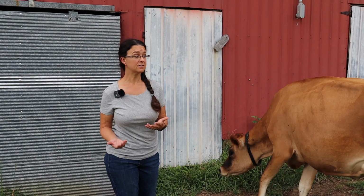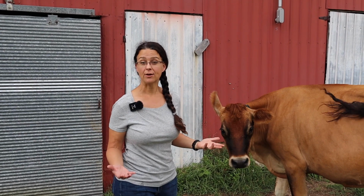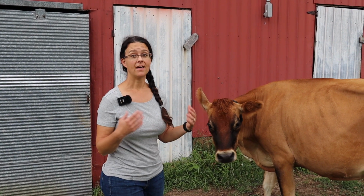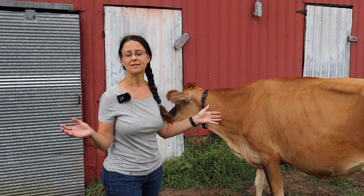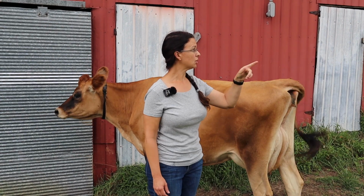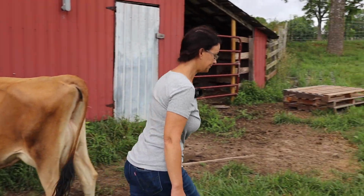Our calf is about 4 months old, 16 weeks old now, and just 2 weeks ago we started separating these 2 overnight because we weren't getting very much milk. And it's very common to separate the calf overnight, and then the owner or the farmer milks in the morning, takes all the milk, and then the calf gets the rest of the milk for the rest of the day. It's generally 12 hours on, 12 hours off. So I want to go show you Babe just real quick before we milk. And Rose is going to be a little confused, but it'll be fine.